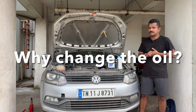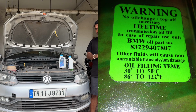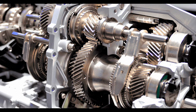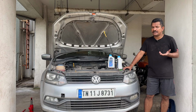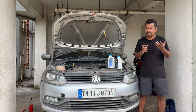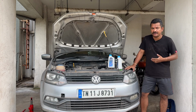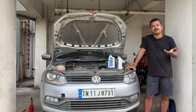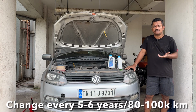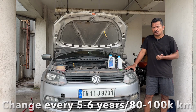Most car manufacturers deem that the transmission oil is sealed for life, but that's really not true, because due to the constant grinding of the gears, the transmission oil or the gear oil gets contaminated with the metal shavings and gear shifts become notchy or not smooth, which the owners don't realize because they are using the car on a daily basis. So over a period of say 5 or 6 years or say 80,000 kilometers, it's always a good idea to change the transmission oil.